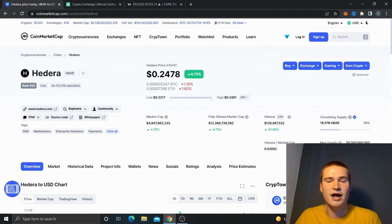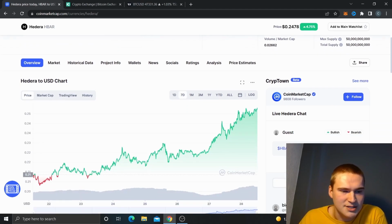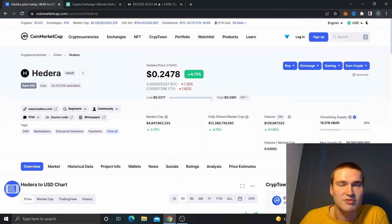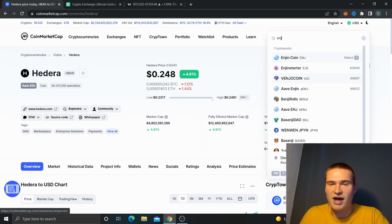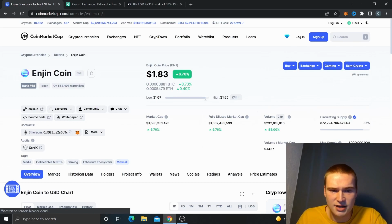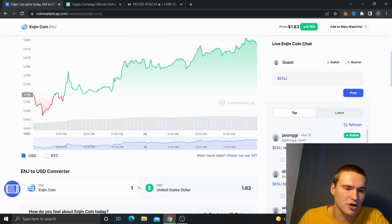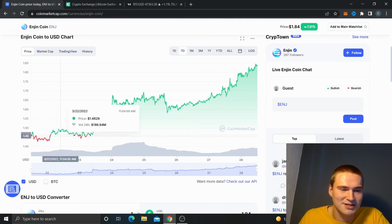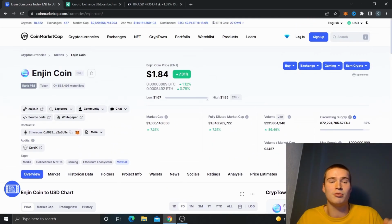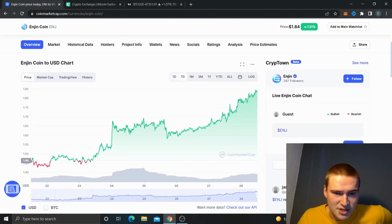HBAR, as I said, is lagging behind a little bit, also in volume. Still think it's a great project, but I already said that. It went up from 21 cents to now 24 cents. So still a nice increase in price. It's more than 10%, actually around 15%. Then we have Engine, also just steadily going up with the market, still waiting for them to really break out of these small uptrends and go into a bull run, which is possible, but it's almost impossible to actually predict that. 7 days ago it was at 1.46, now at 1.84. So that's actually great as well. That's more than 20%, I think.